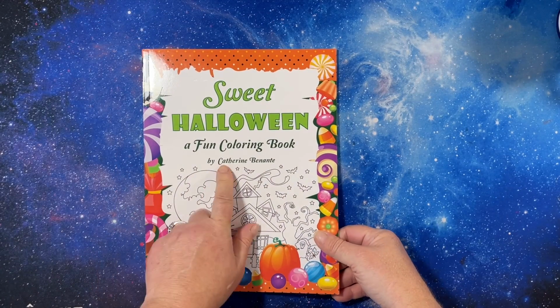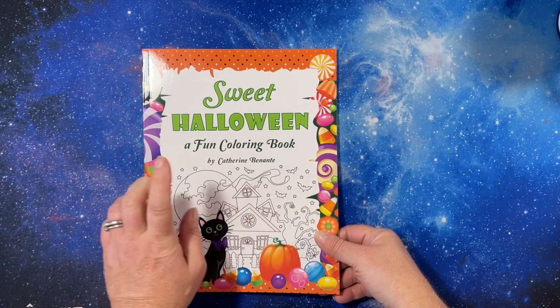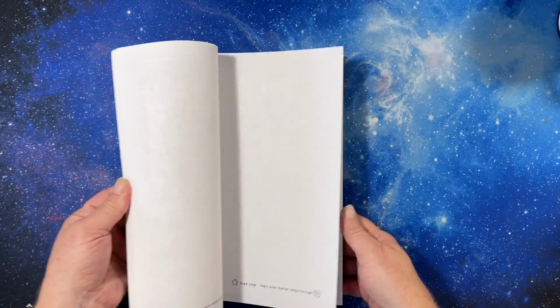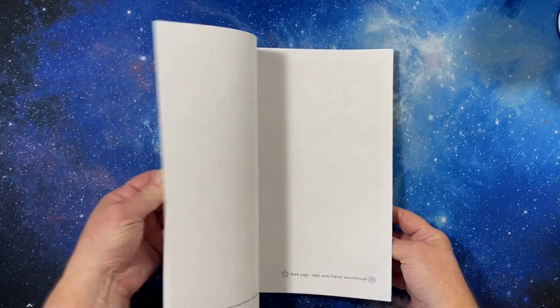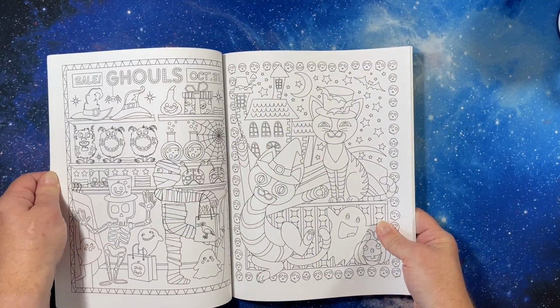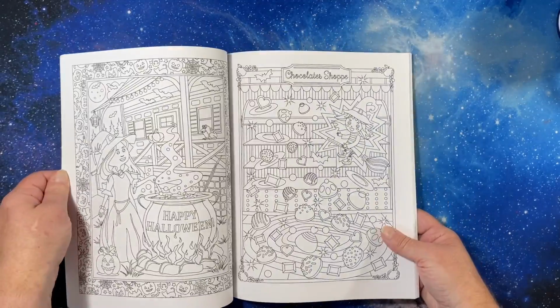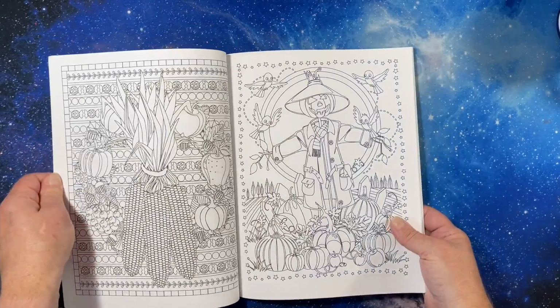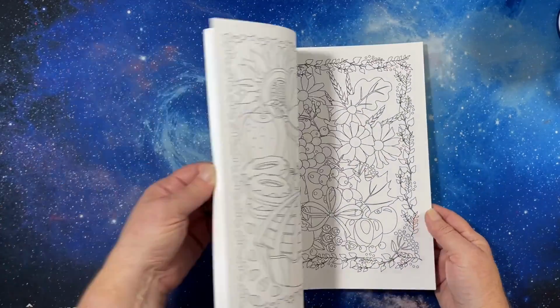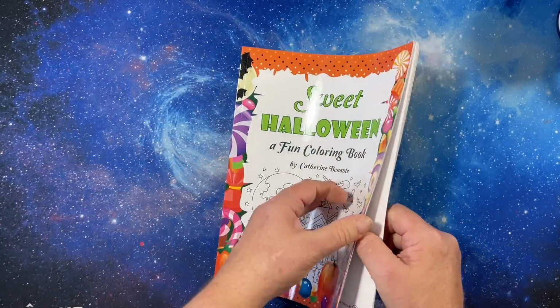Sweet Halloween. This is by Catherine Benante. She is the same one who did Mika's Journey, which is the journey about the cat. I got this one because I wanted to see what one of her books was like. She doesn't have very many books. I think she has like two. And it's another single-sided double page spread book, so it's fun. I like it.